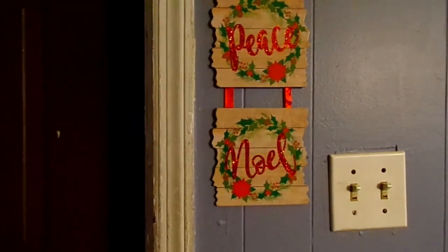I thought I said Joy. But I got this from Dollar Tree. The little door here. I actually have two. I have one right here, and I have another one right here by the door. So yeah, they were $1 a piece. So you can decorate your home on a budget. You don't have to spend so much money to decorate your home.